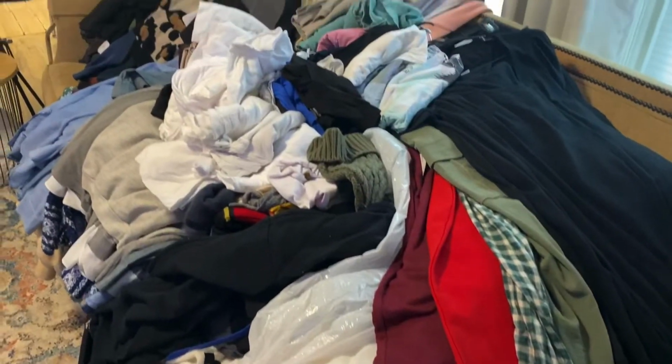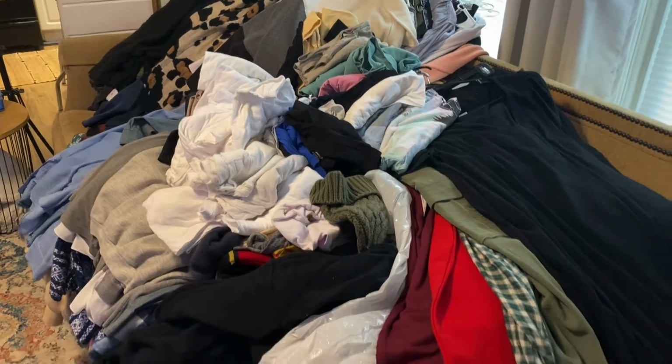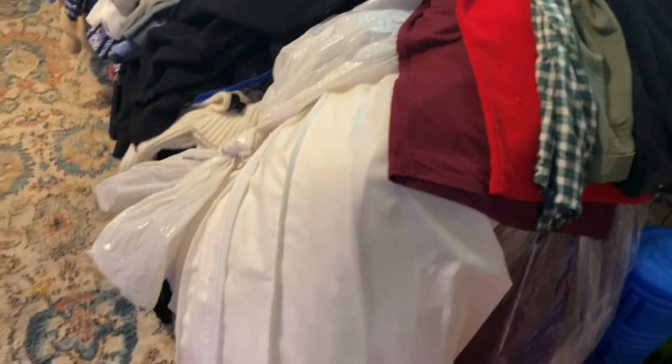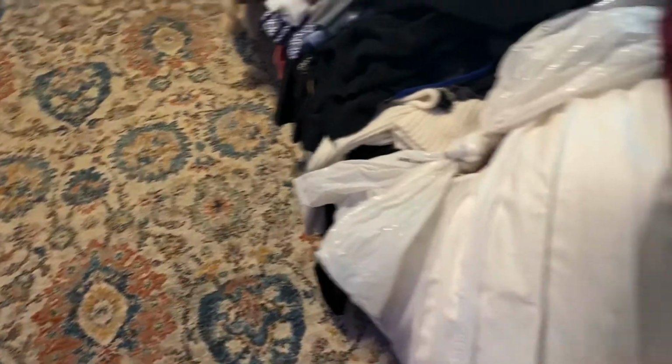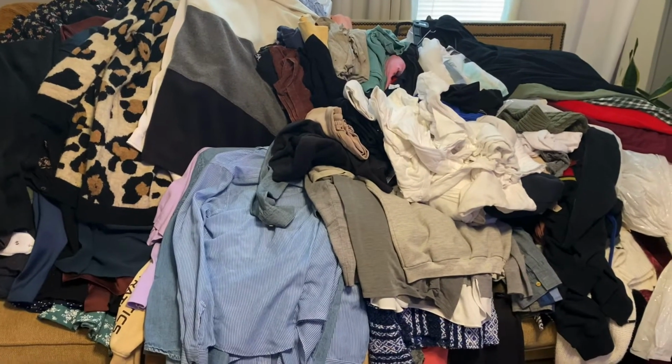Here's the giant pile I was talking about. It's literally taking up the entire couch. And then I'm gonna be putting stuff right here on the floor. All right, let's go get the rest of the stuff, and then we will attack the pile.